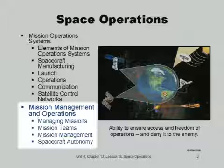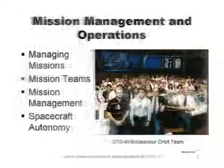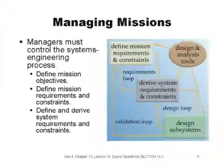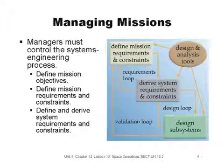Here you can see several of the hundreds of spacecraft working together to do their jobs in space. Here you can see the Space Shuttle STS-49 orbit team at Mission Control Johnson Space Center. This room full of people is just a very small part of all the men and women needed to make a successful shuttle mission. Mission management and operations refers to all the people and organizational activities needed to use the tools we just talked about to carry out a mission from concept to end, or cradle to grave, as the operators say.